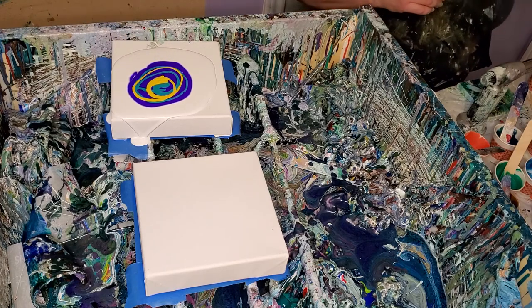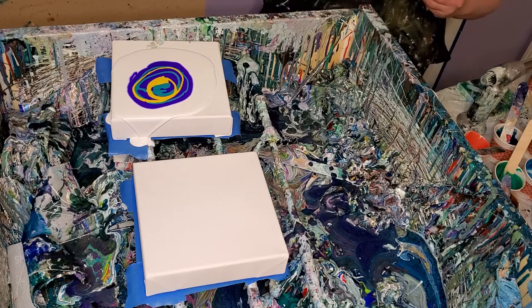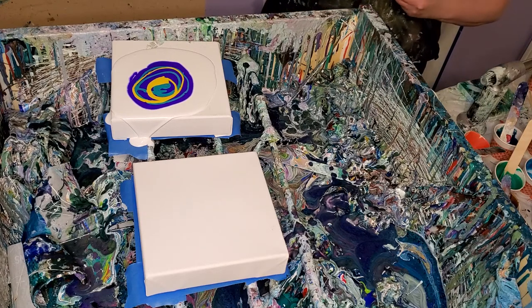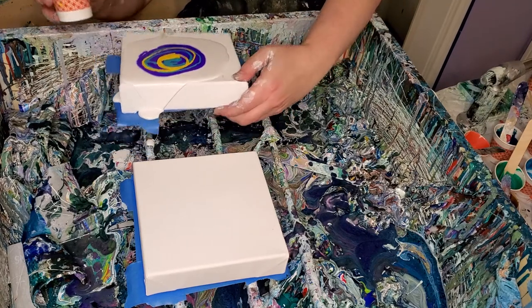We had a horrible rainstorm here today. It was crazy. I got caught in it because I had to go to Lufkin to get house paint. And it was terrible.